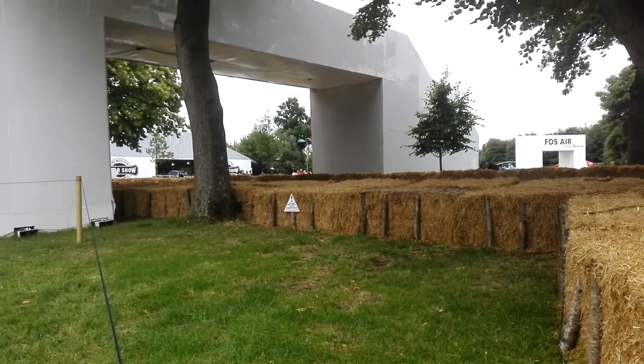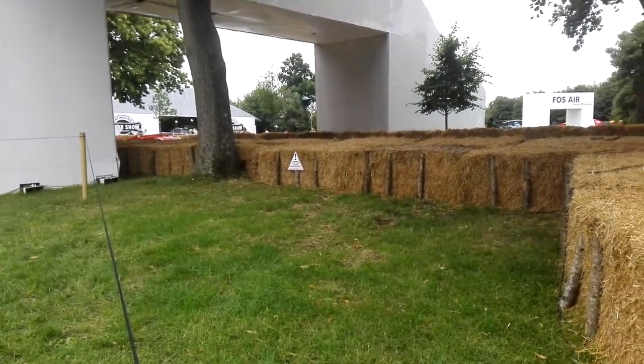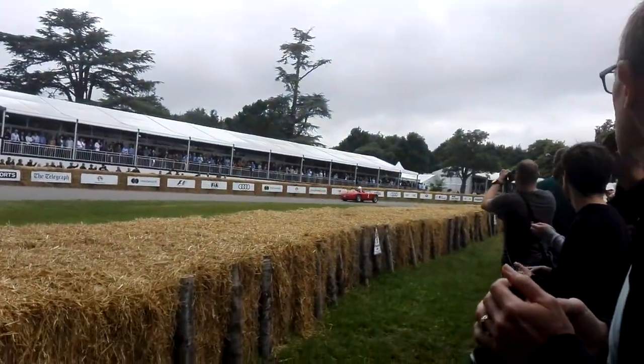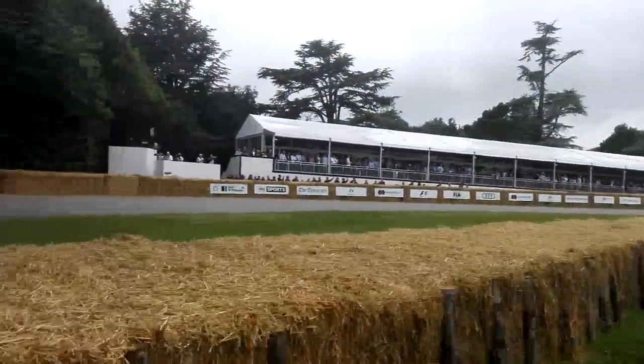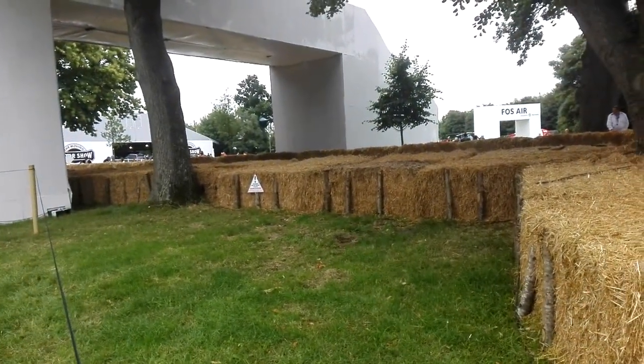Past the front wall and up to the last few curves that look quick, but when you're in the car they're fairly tight. And Dudley over the line in the Daytona. 79.65 seconds, so slower than the other one.